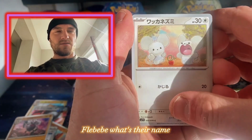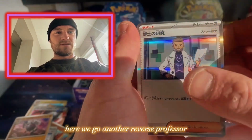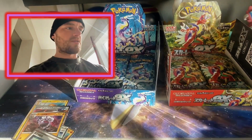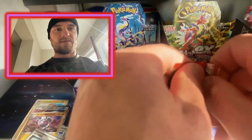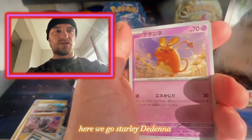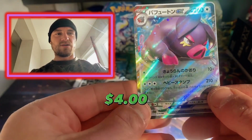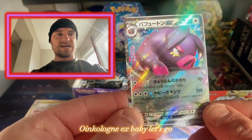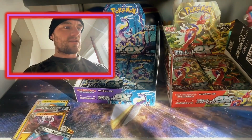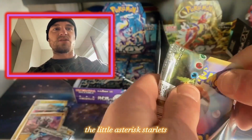Flabébé, what's their name? God, Tandemouse. Here we go. Another reverse professor. And Vivillian. I don't know how you say that. Ish. Here we go. Starly. Dedenne. Who is that? Reverum. Lich. Oinkalone EX, baby. Let's go. And Muk. Yeah, I like the way these holos are hitting with the little asterisk starlets.